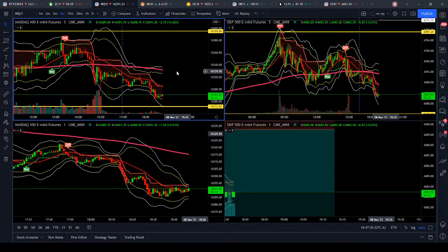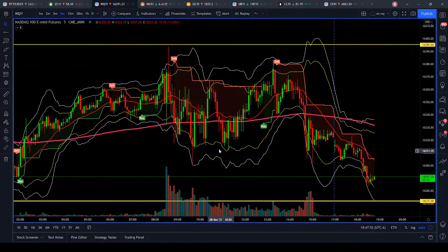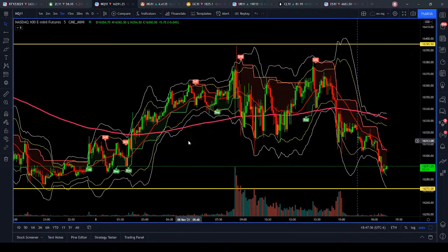The NASDAQ was really an ugly looking chart. It did range about 123 points.